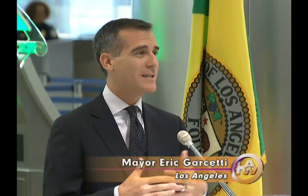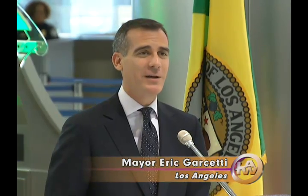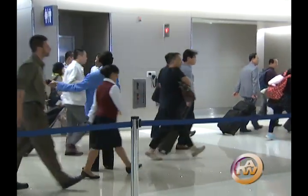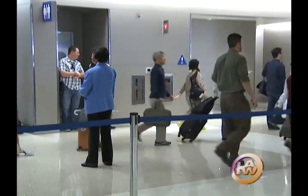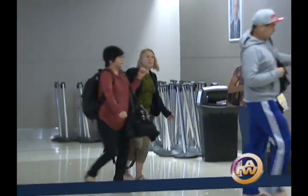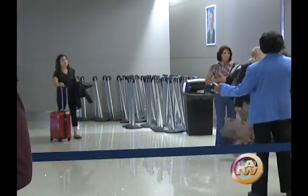They can be, if they're visiting this town, spending money in our economy, or if they live here, they can be home that much quicker. Single travelers can complete the entire process under 2 minutes, while a family of 3 can finish in about 4 minutes. On average, U.S. citizens are cutting their wait times by 18 minutes.